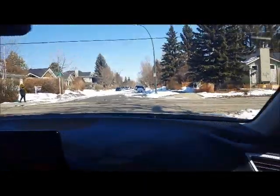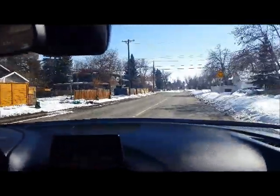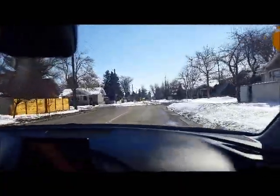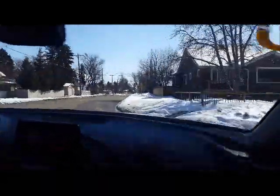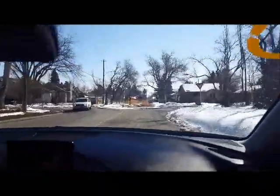So let's get going. Here we go. We are in a 2018 Mazda 3 Sport GS, and I'm just going to accelerate a little bit through the traffic circle here. Here we go. And we'll take it through here again. Here we go.